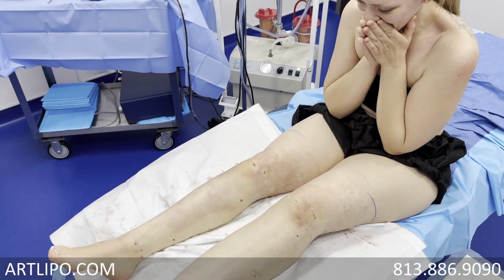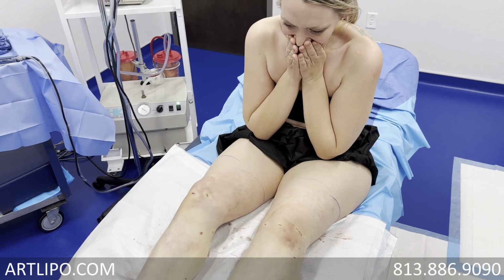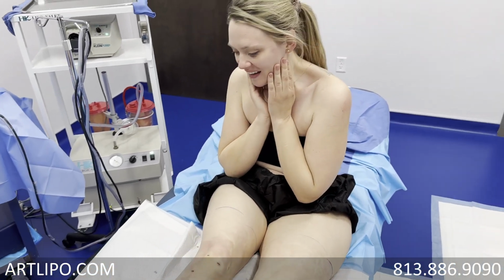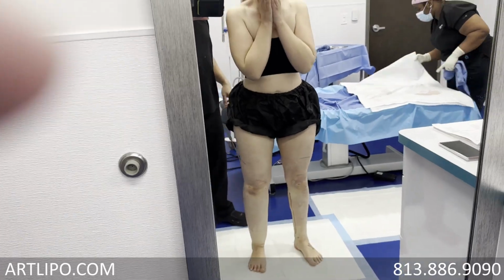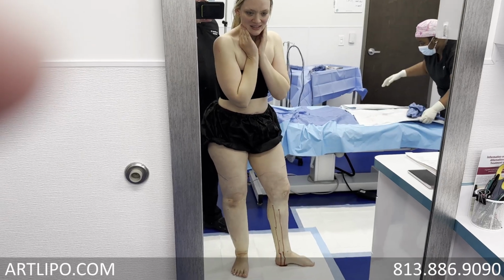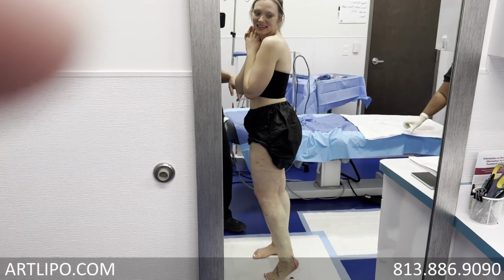Oh my god. Oh my goodness. You can move it kind of back and forth here. We'll stand you up too, but you can just kind of see it right there. Oh my goodness! Oh my gosh! That doesn't even seem real. It's pretty crazy. Oh my god, I see a calf muscle already.